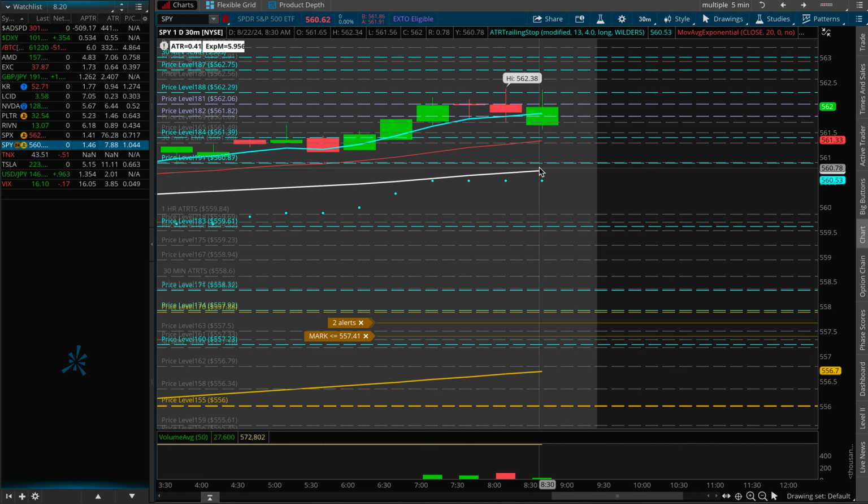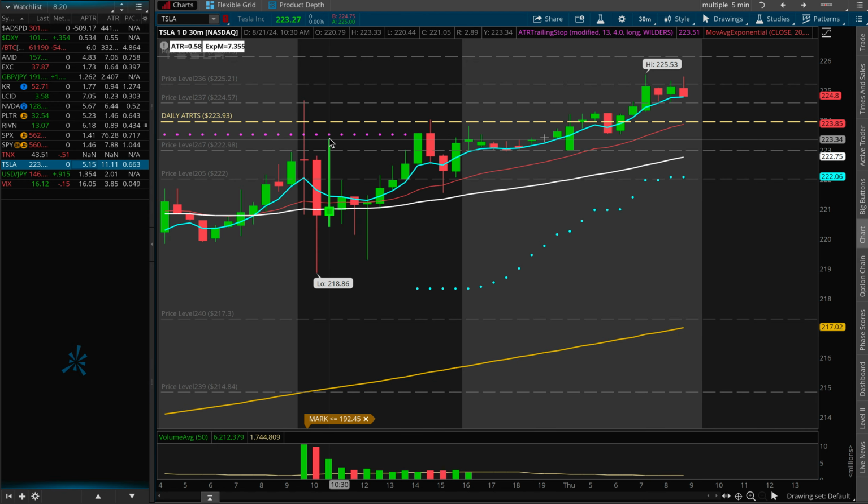Now, to the downside, if by chance we break under this 561.25, just know again 560.87 and 560.72. Beyond the 560.72, the ATR trailing stop is right here at 560.53. So I would definitely watch those areas. We'll come back to the SPY and do a recap because today's going to be an interesting day.